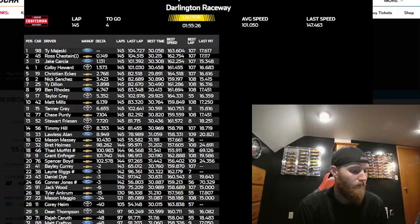Knowing how aggressive Majeski is, maybe he runs him up the hill a bit. Am I on the inside or the outside? Oh, neither. You're right, Phil, we haven't seen Ross Chastain restart on the front row yet tonight. What about Jake Garcia? He's sizing these two up as well. This is a big night for this 13 team. Colby Howard's the big question mark right there, and for Thor Sport. Jake Garcia gets a win, he's in the playoffs.